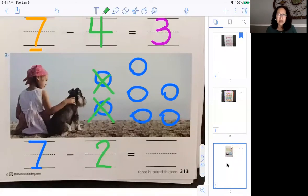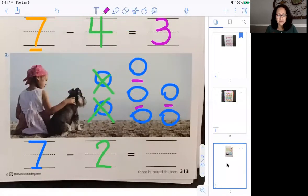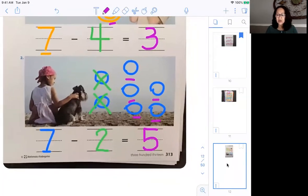And how many balls are left that he did not put holes in? Well, let's see. Count them with me. 1, 2, 3, 4, 5. Did you say 5? You're right. Scamper had 7, put holes in 2. They needed to throw them away. And then he still had 5 left over. Okay, boys and girls, great job.